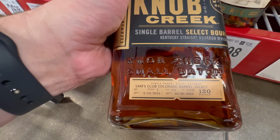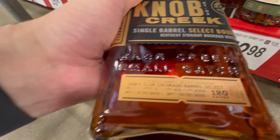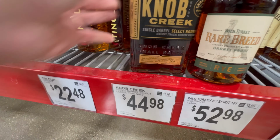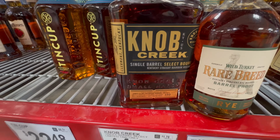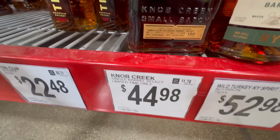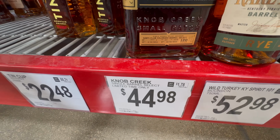And they have another single barrel select here. This is Sam's Club Colorado Barrel Select. The age is around a 9.5 year age statement, 120 proof or 60% ABV, and for $44.98, that's another great price. These Knob Creek single barrels are often overlooked, but the quality in them stands up to the test of time. That price isn't as good as the $39.99 we saw in New Mexico, but still a great deal.